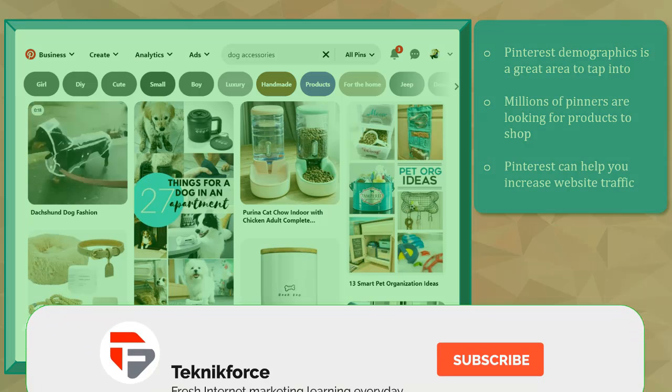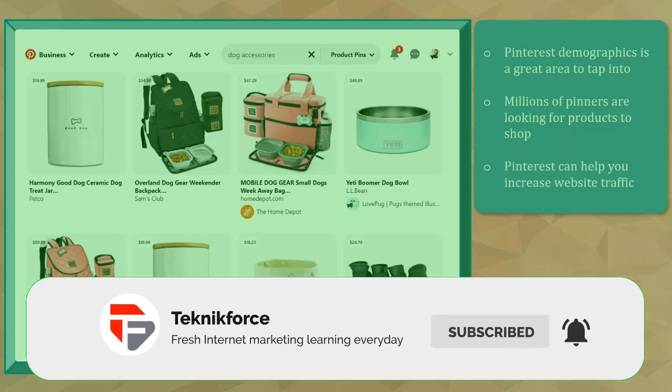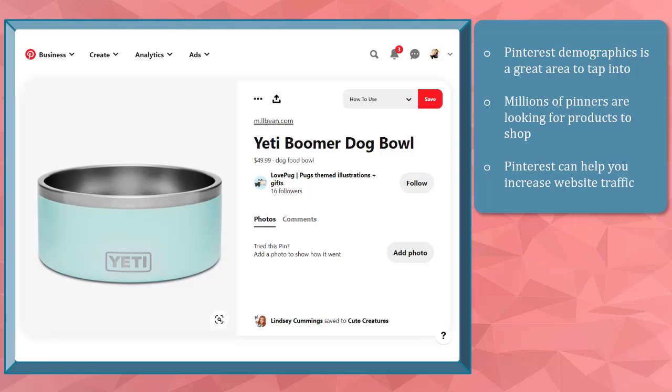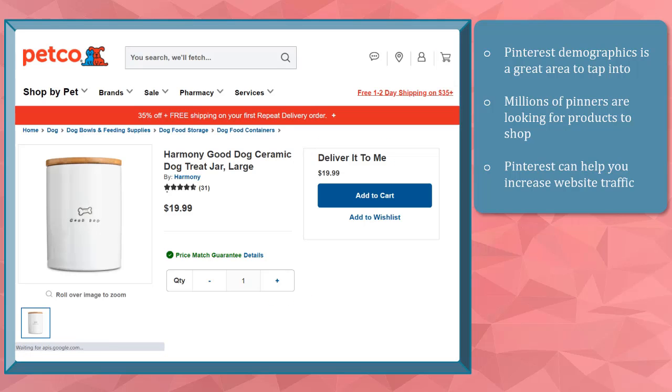Pinterest demographics is a great area to tap into. Millions of Pinterest users are looking for items to shop on Pinterest. It's a platform where you can increase website traffic. If your business website is not on Pinterest yet, then you're missing out on a great opportunity that may increase your business sales.